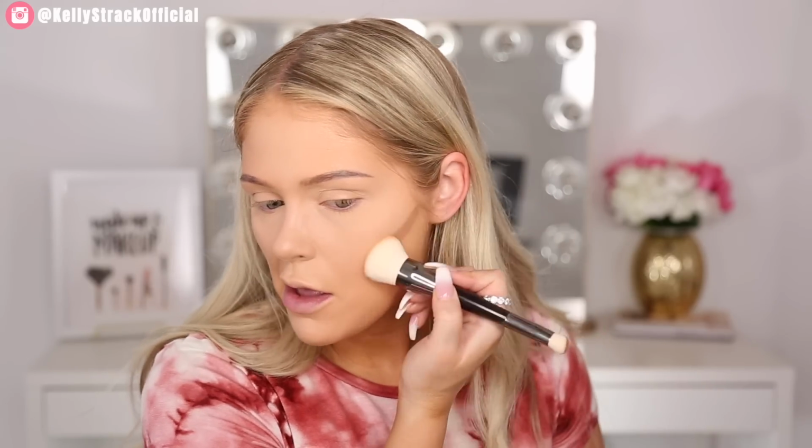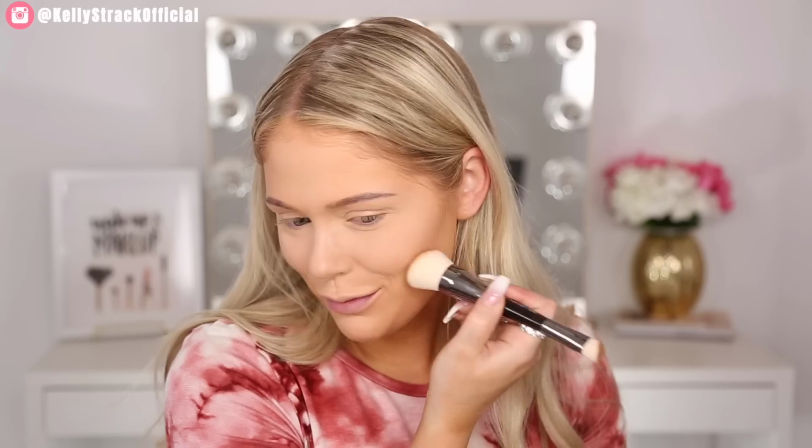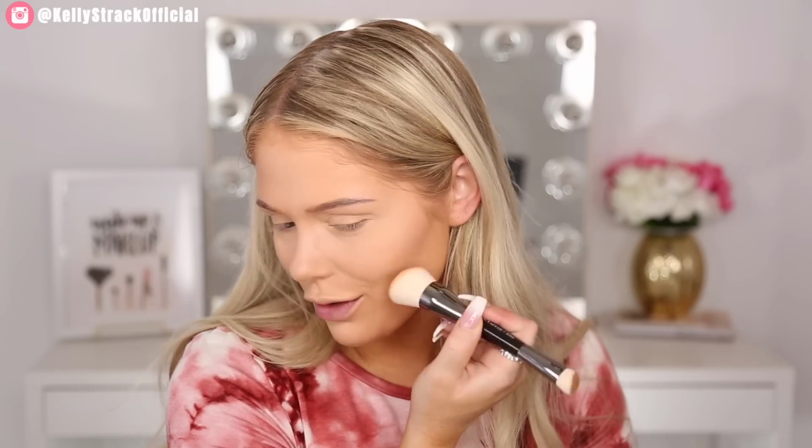Glides on really nice. It's a very buttery product. Sometimes they can be not as buttery. What's the term that I'm using? I guess dry, and they're just a nightmare to blend. And this brush is pretty nice too because normally I would just use a beauty blender or something.